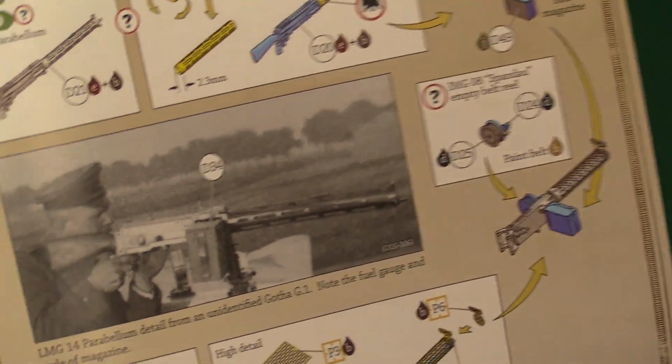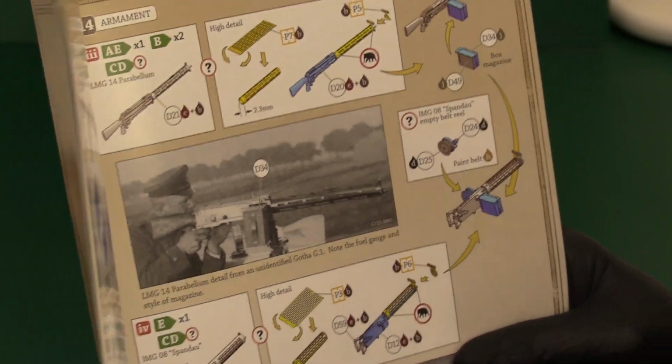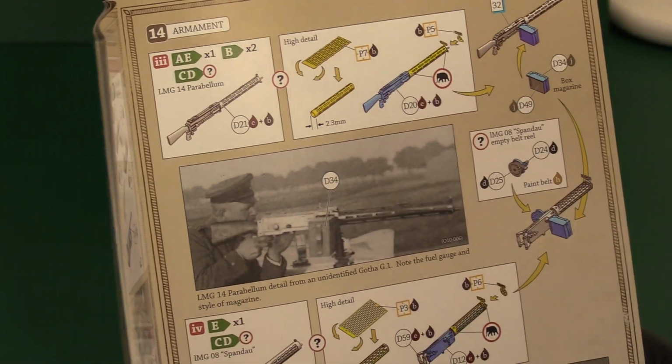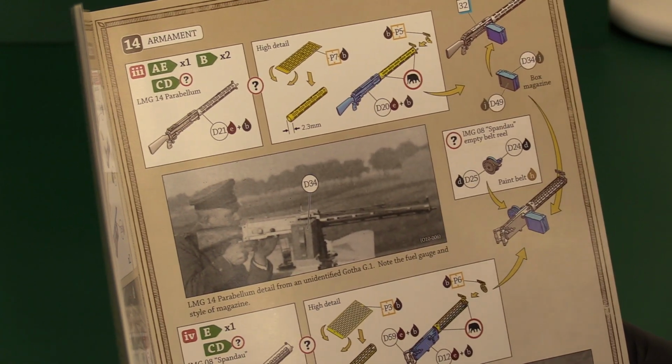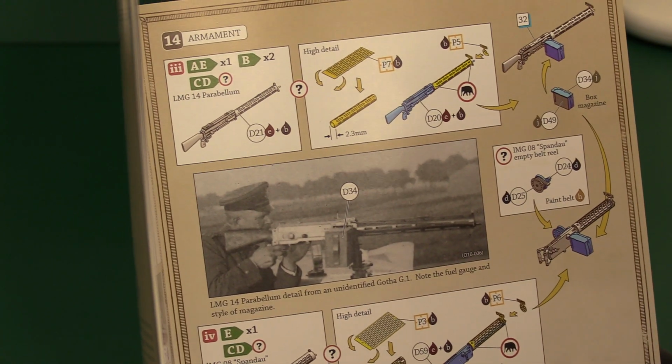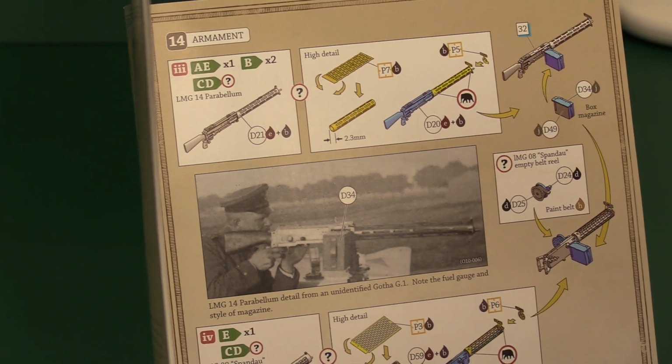Oh, gorgeous, that. Gorgeous. And then we're into the machine guns. It's the usual sort of standard fare. And again, I'll repeat myself. You have these three options. You can either use the Parabellum here. You can use the standard part D21, or go for D20 and then shroud it with the cooling jacket, which comes in the photo etch.